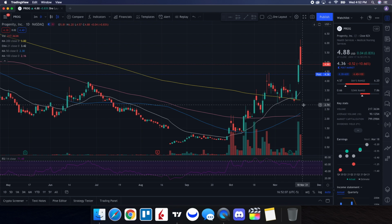Now when we take a look at our chart, which is the daily chart, you can see from the RSI down below, it is right around 72.23, so it is in overbought territory. And when we take a look at the moving averages on the chart, we have strength above the 50-day, the 100-day, the 200-day, as well as the 21-day EMA.